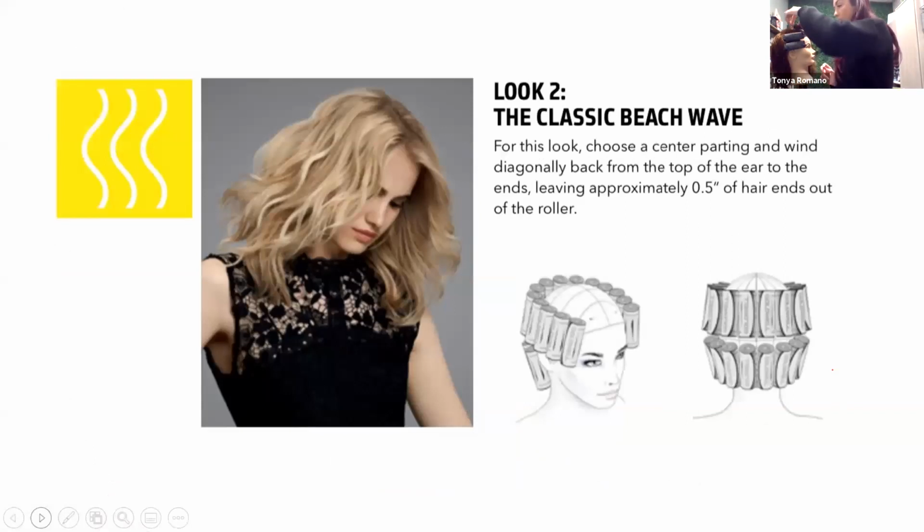So the classic beach wave. So this girl is my demo babe. So I split her in half and this is your classic beach wave. So with this, you're taking 2 rows, vertical sections. Like I showed you in the beginning, not the volume rows. I will demonstrate that again. But this is going to be your classic beach wave. Again, I didn't put any products in her hair because I wanted you guys to see how natural the hair was when you take these rollers out. And to me, this looks like she just got out of the water at the beach, and it's really nice. How you would do this.